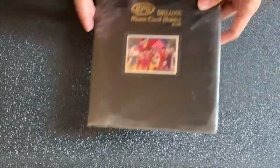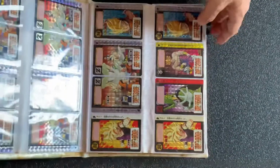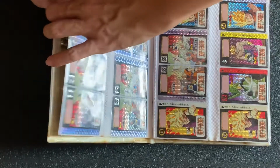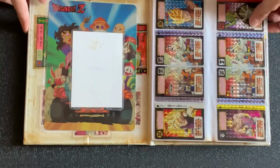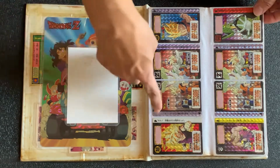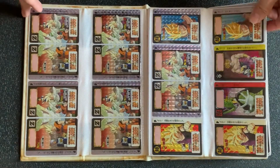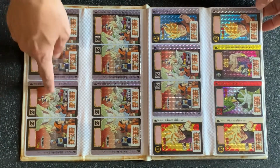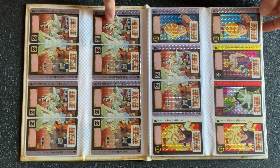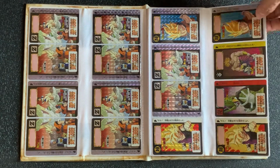Okay, moving on to the next album that I have. This is not PP Amada. Okay, as you can see here, here are my collections as well. These are two cards joined together, forming a bigger picture.